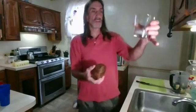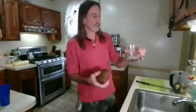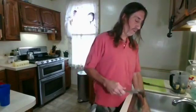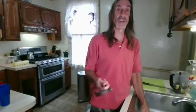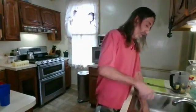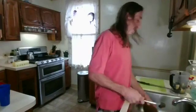Now let's see how the coconut's doing. Okay, I got some milk. It's a little cloudier than the last one. The last one's a little bit clearer. It varies, I guess, with age. The coconut water will vary in density, maybe. I don't know how to call it. Cloudiness, clearness, whatever. Okay, so now I'm going to just smack my coconut and crack it.